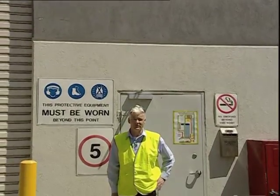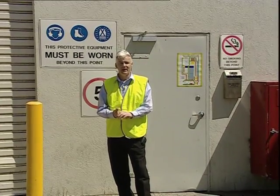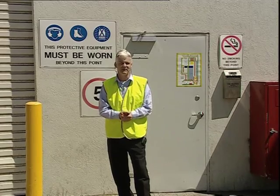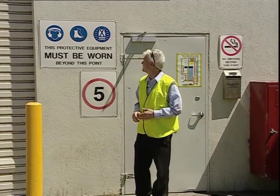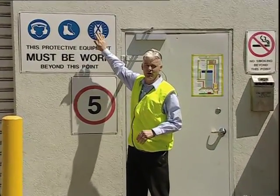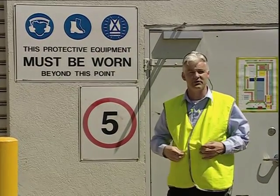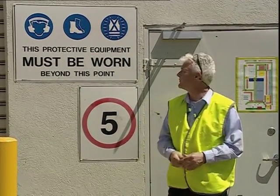At Sims Plastics, the health and safety of all of our employees is extremely important to us. We would want to ensure that each employee goes home at the end of the day just the same way that they've come to work at the start of the day. Therefore, we must ensure that employees are wearing a high visibility vest like the one that I've got on so that they can be seen by mobile equipment in the factory.